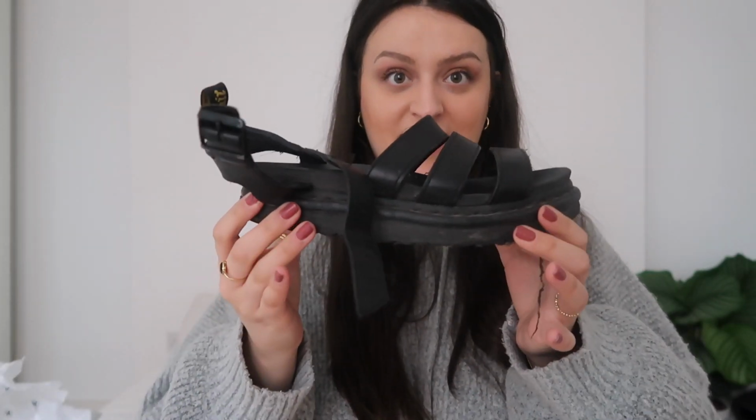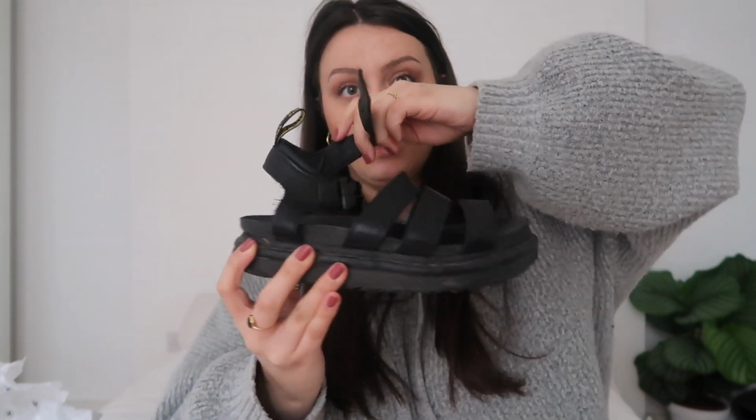And now I have, let me show you, I have the sandals. I think the original sandals. They're battered because they're 3 years old. So I have these ones. And I love these so much. I've had them, like I said, for 3 years now.